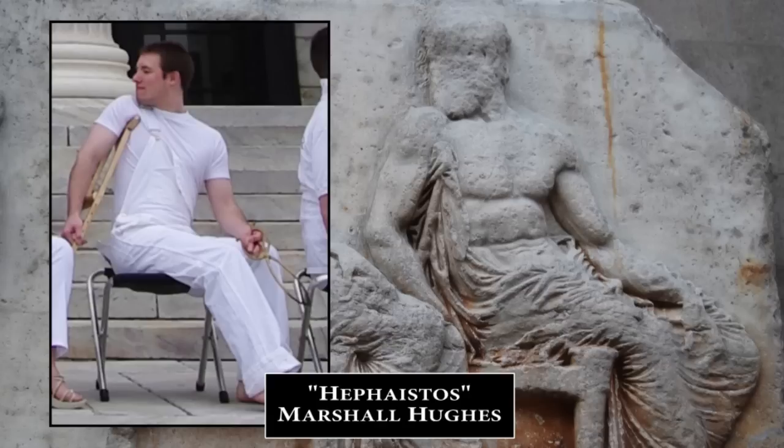On the Parthenon frieze, I can be identified by the crutch under my arm. In this way, the artist was able to allude to my deformity and easily identify me as Hephaestus, while still depicting me with a healthy and ideal body.